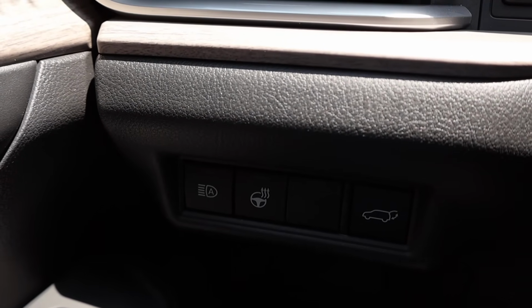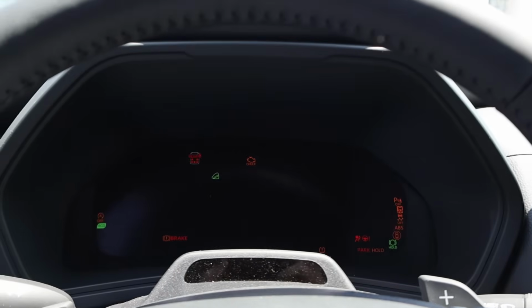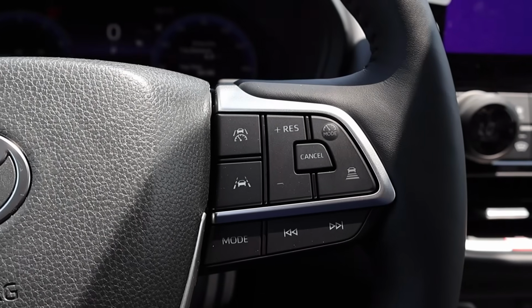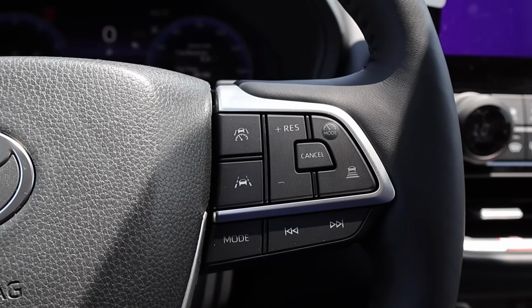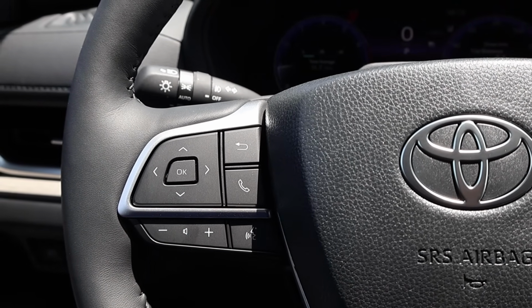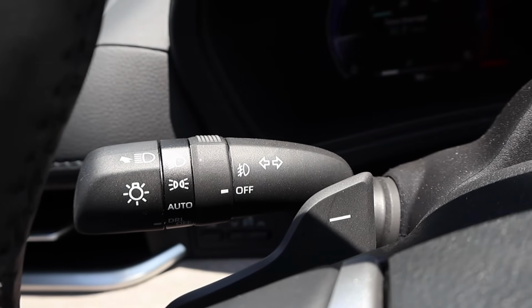Not going to show up on camera though, apparently. Starter up. Nice soft touch trim all around the steering wheel itself. Practical controls in the front face for your adaptive cruise control, your lane centering. On the left hand side, your volume and voice command controls for the center stack too. Little paddle shifters there in the back, and then you've got traditional stalks too.